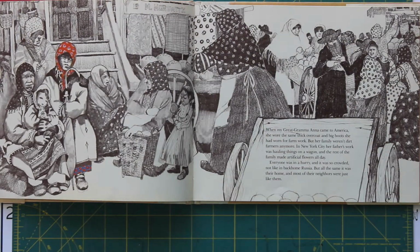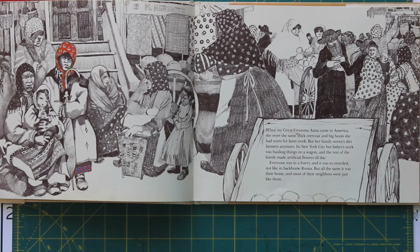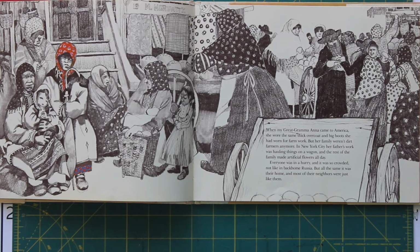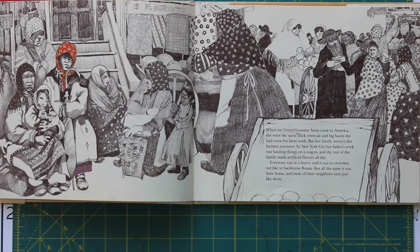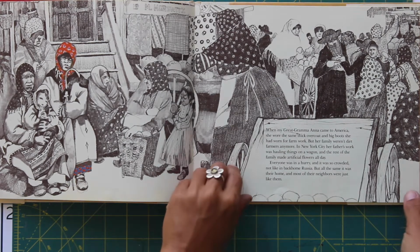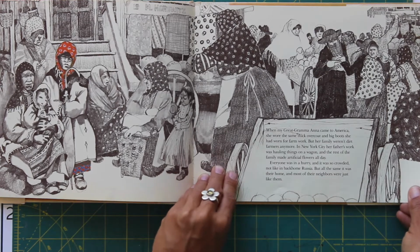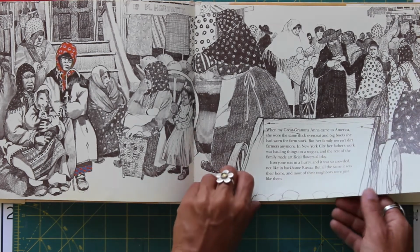When my great-grandma Anna came to America, she wore the same thick overcoat and big boots she had worn for farm work. But her family weren't dirt farmers anymore. In New York City, her father's work was hauling things on a wagon, and the rest of the family made artificial flowers all day. Everyone was in a hurry, and it was so crowded, not like in back home Russia. But all the same, it was their home, and most of their neighbors were just like them.